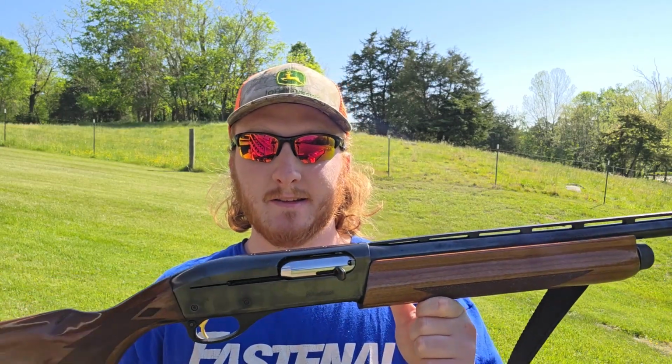But as for that setup, I brought out my Remington 1187. This one has a 28-inch barrel on it, but for the choke we've got an Indian Creek 665 in here. We know this choke can give us some good performances with TSS 9s, so I've definitely got some high hopes that it will also perform well with these Kinetic 9s.